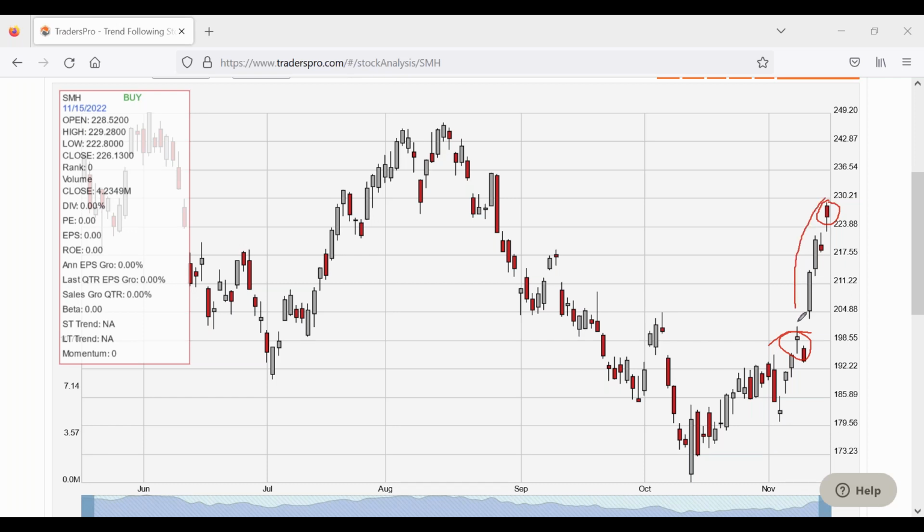It's starting to catch up. This was a very powerful move in the chips. It's not quite where the Dow is. The Dow is kind of up in this area in context, or actually up here. It's almost at this high up here, but it caught up pretty fast.